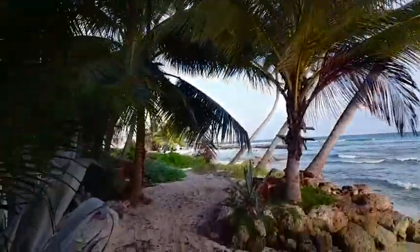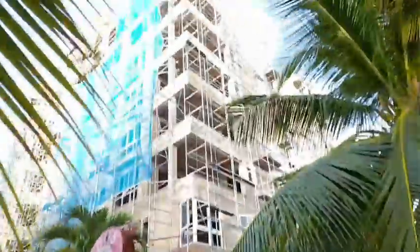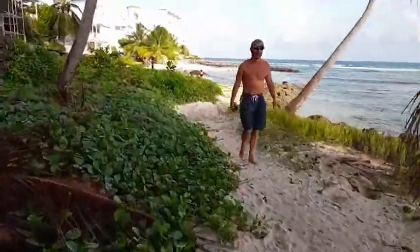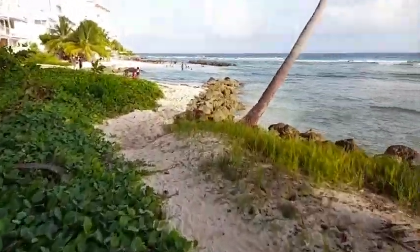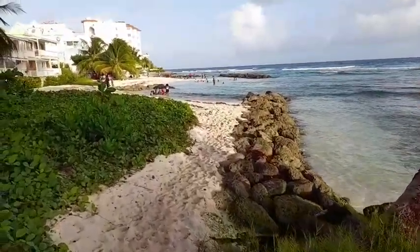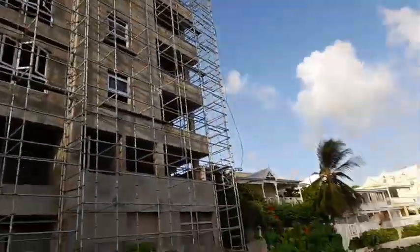And this is the hotel here. This is the hotel that is being built now, along Hastings, Christchurch. The hotel that's being built now along Hastings. All the estates.